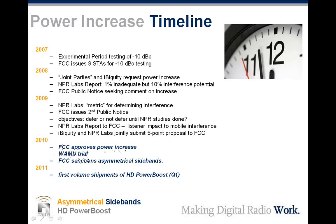WAMU in Washington did a trial, which we'll explain, and the FCC has, in some cases, under special temporary authority, allowed asymmetrical sidebands. Looking ahead to a few months, Nautel will be making the first volume shipments of HD PowerBoost, which includes asymmetrical.